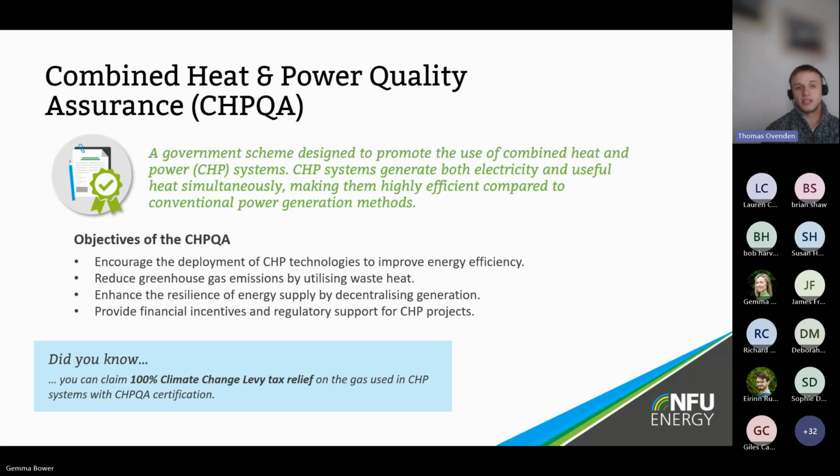And just to link the CHP QA scheme to the aforementioned climate change levy tax, you can claim 100% tax relief on the gas used in CHP systems, provided that you have a CHP QA certification. Just to wrap that up, that is the 3 areas of compliance covered off that NFU Energy can support with, as well as the area of renewable energy as well. So I think that brings my area to a close.